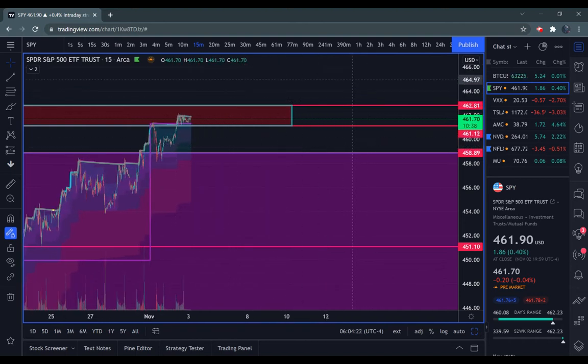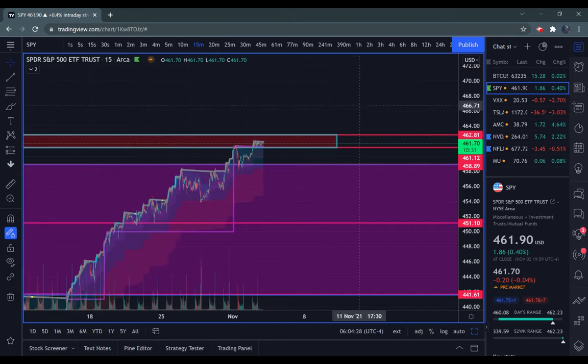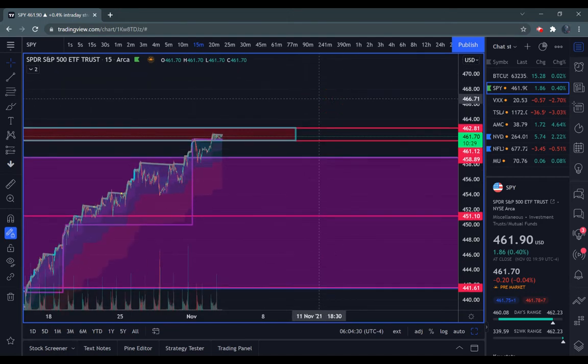So 462.81, if it goes over that, then we're going to create these new levels, right? So it really all depends on what happens here. And we have this 458.82. If it breaks below that, then we're having an actual pullback, right? And there's a lot of area for it to go down.